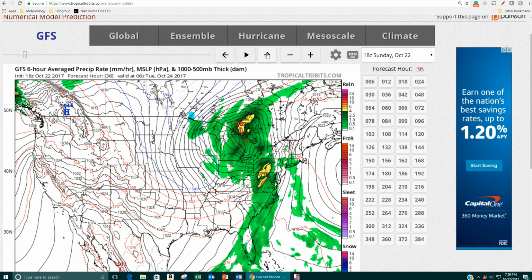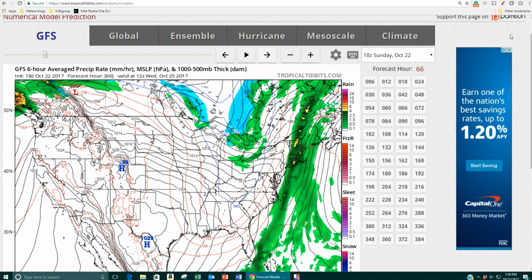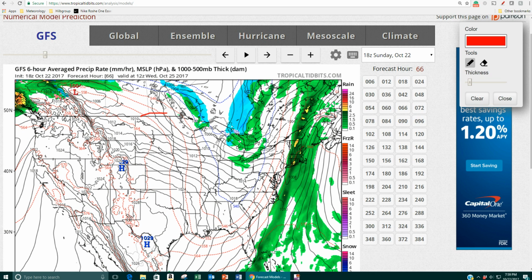But as this system tracks through, it's going to usher in a wave of cold air behind it. We're talking temperatures 5 to 10 degrees below average, as you can see from this trough right here. Let me point it out for you. Got that cold air from Canada coming right in. We got the ridge from the west going like that. Sorry about the really messy drawing, but you get the point. We're going to have a trough in the eastern United States.